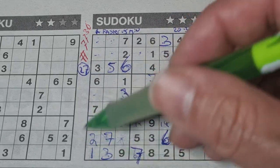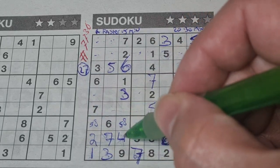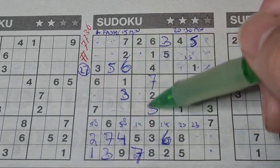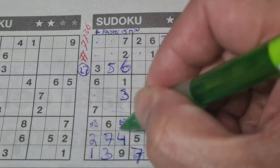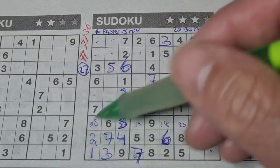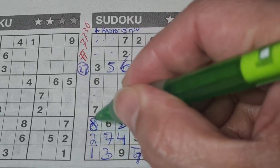So 1 digit left in this big square for number 4. So 5 and 8 are left in this column. We have a 5 in this row, no 5 there. 5 should be here, and 8 goes there. So 1 digit left in this big square for number 8.